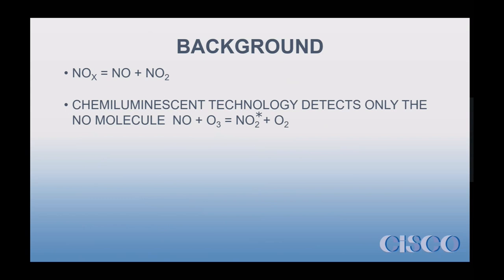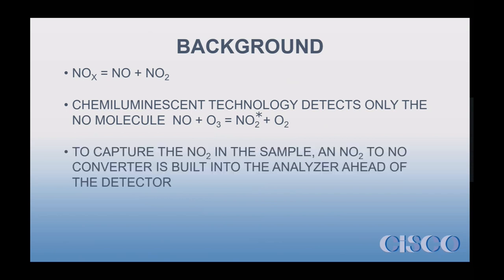So, in the United States, the accepted technology for the measurement of NOx is chemiluminescence technology. But it only detects the NO molecule, and it detects chemical light given off when the NO molecule, exposed to ozone, settles down to its steady state of NO2. So basically, the chemiluminescence NOx analyzer is in reality an NO analyzer. It does not see the NO2 molecule. So to capture the NO2 in the sample, because we have both NO and NO2 in most combustion gases, there's an NO2 to NO converter, and in the chemiluminescence analyzer, it's built right into the analyzer.